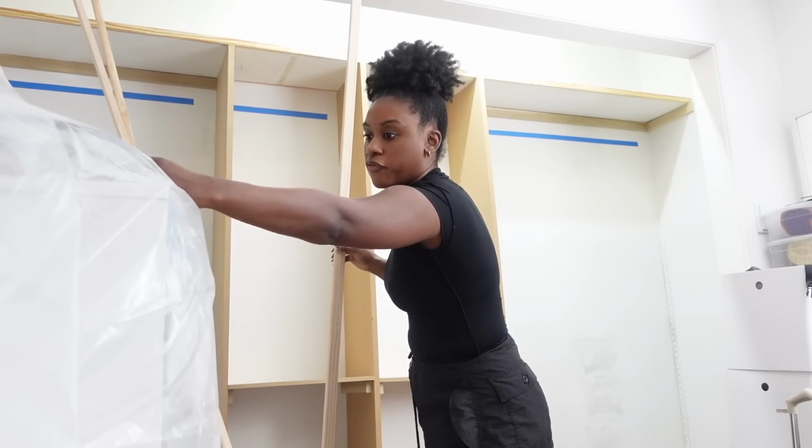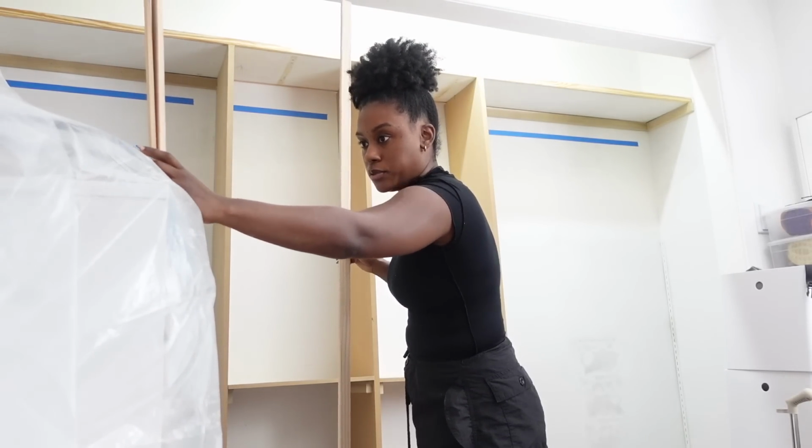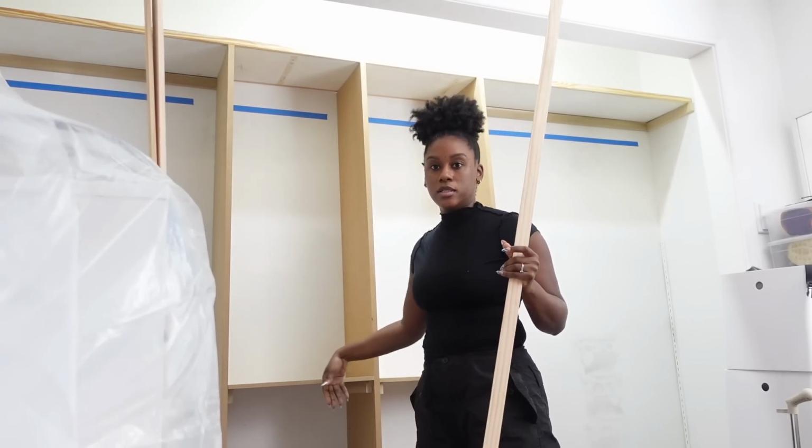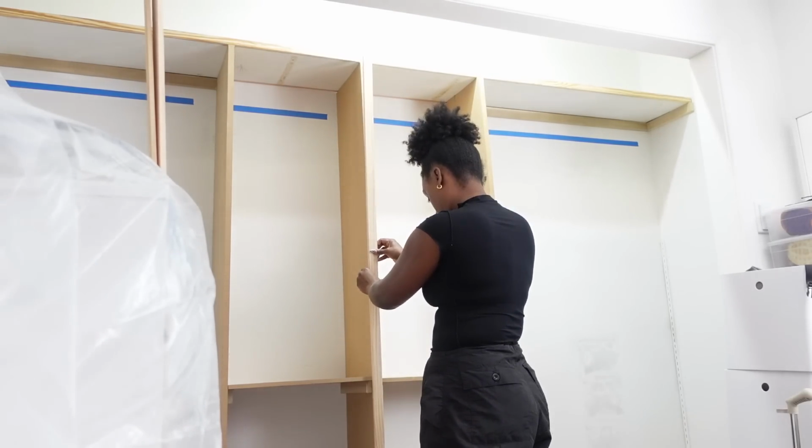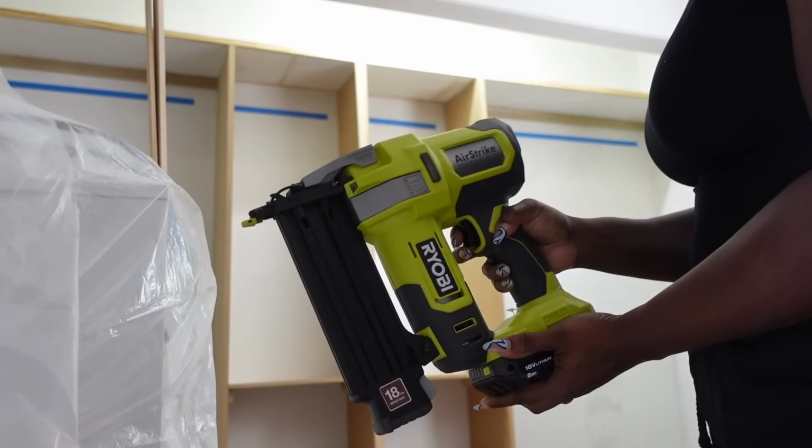These are going to go on the front of the vertical shelves. And then I'll cut small pieces to go horizontally. Let's get the nail gun. Nail gun. We love her.